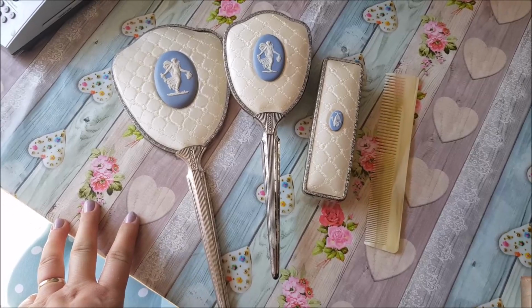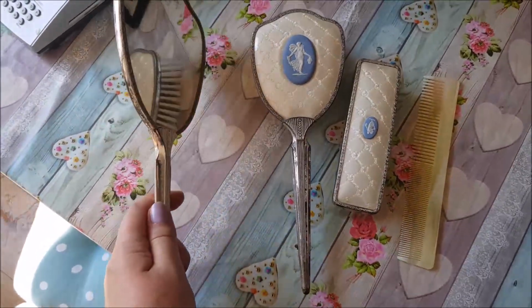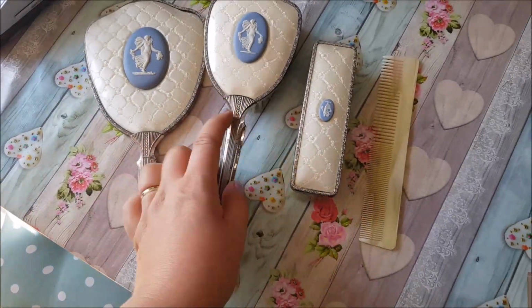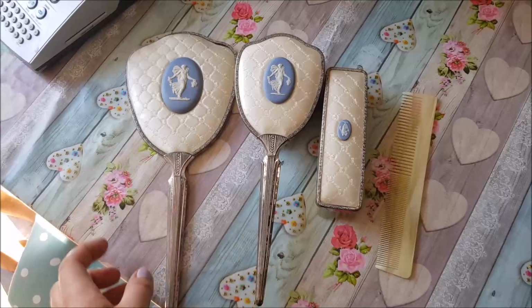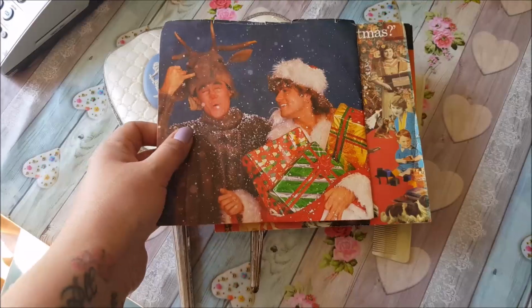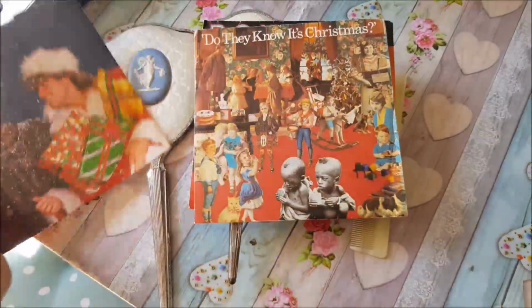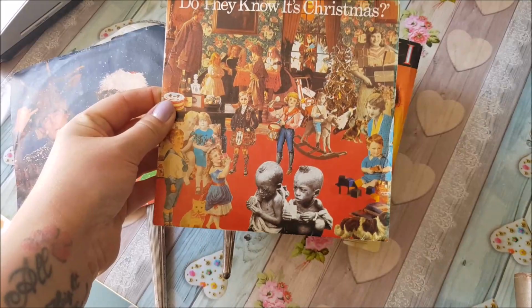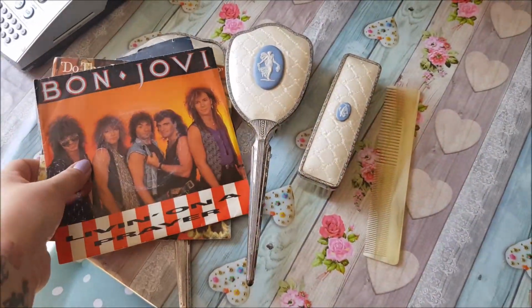We did actually stop off at another Carboot on the way home and we found these, like a little vanity set with a mirror. You've got a brush, and there's a little brush there and a comb. And Ebony bought that for £5. She loves things like that. So she got that. And we also found these singles. This is Wham! Last Christmas. That was 50 pence. Then we've got Do They Know It's Christmas? That was 50p. And then this Bon Jovi one. So Courtney bought those.